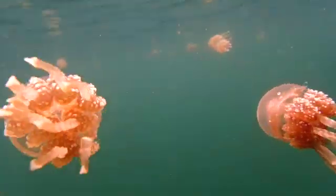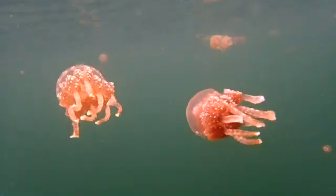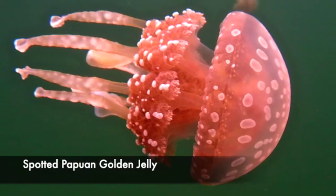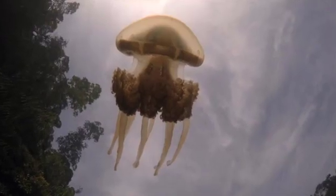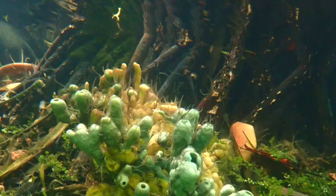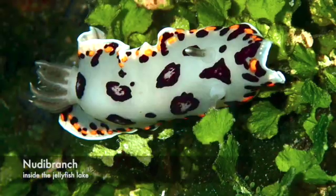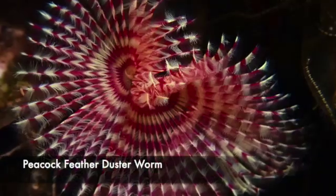Trapped within the lake for many years, possibly thousands, these jellies have evolved from hunters to farmers. And they are expert farmers, growing algae inside their bodies, also a symbiotic relationship with zooxanthellae, much like coral. The edges of the lake are equally fascinating, full of sponges, brittle stars, and tube worms.